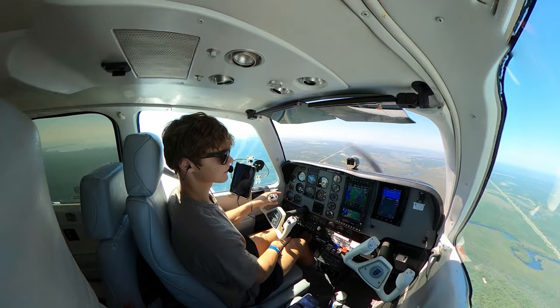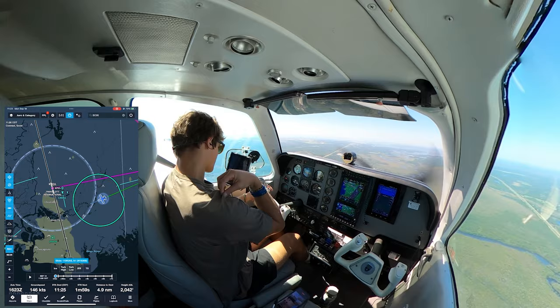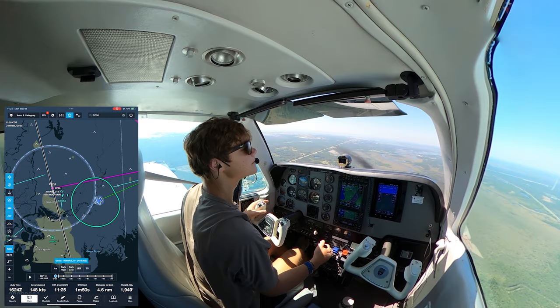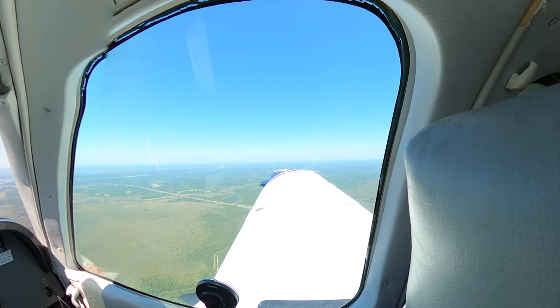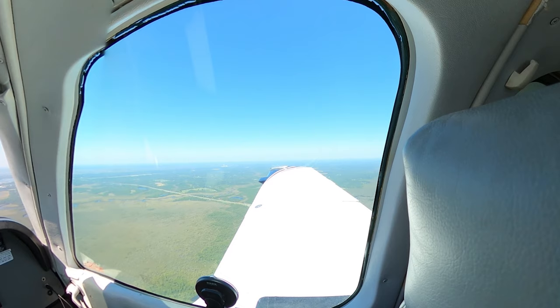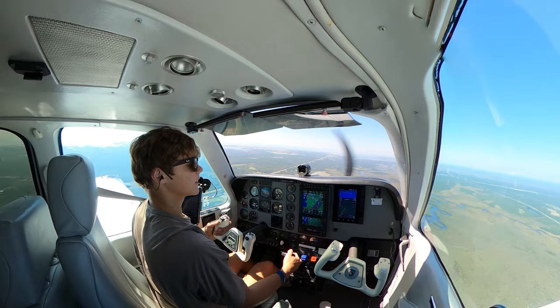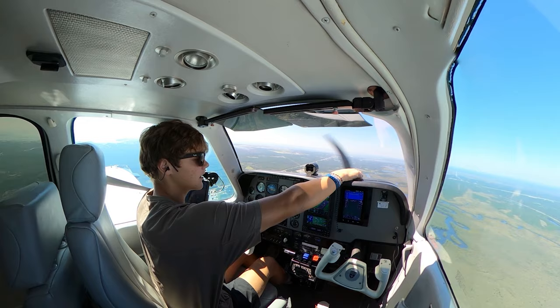The dude in the pattern, it looks like. He's 1,000 feet below me. Looks like he's working the pattern. Come out here a little bit. Oh yeah, I got him in sight. Tower, Coast Guard Eagle 6053, right there. We're gonna come out here. I see him, he's right here. I don't wanna interfere with that dude.